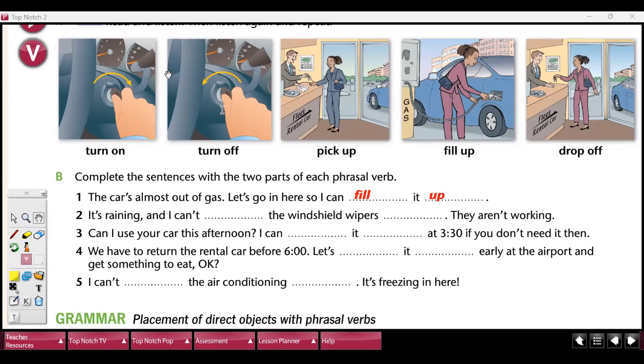Let's see, can you read the example, please? Juan Carlos, read sentence number one. Just read it. Juan Carlos, hello? Saul, hello, Alexander? Yeah. The car's almost out of gas. Let's go in here so I can fill it up. Okay, perfect.